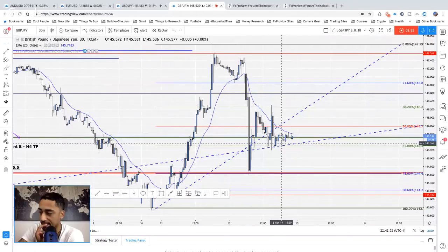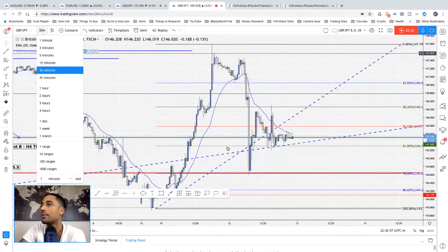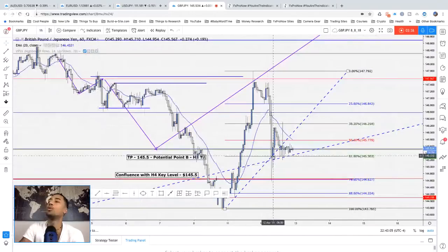All right. Let's go to the H1 time frame. We'll see how this closed. I wouldn't be surprised, this is a doji, and it leveled off right at 61.8. Let's see. Oh, it did it, right at 61.8. Pretty interesting. Pushed up, pulled back, and right now it's at this 140.5 area specifically.